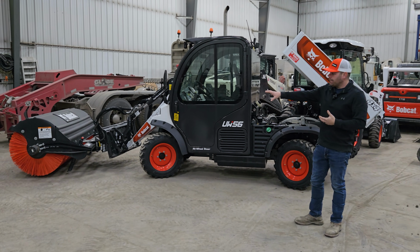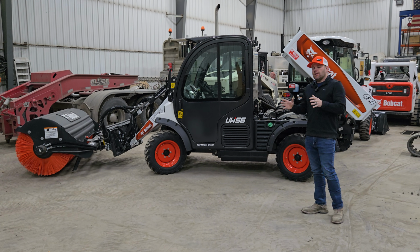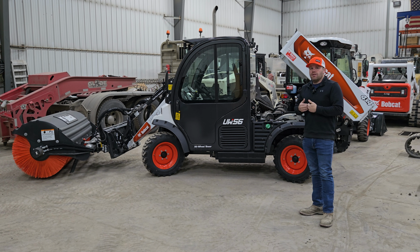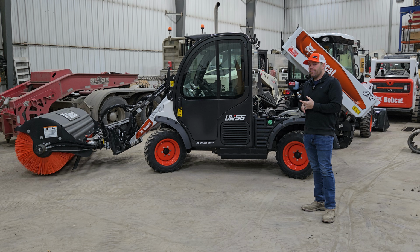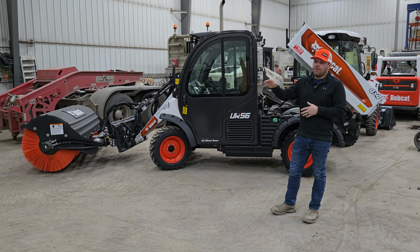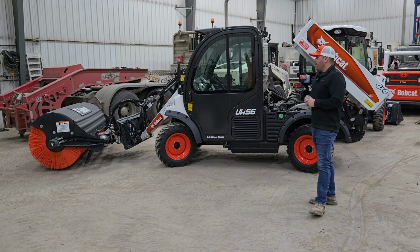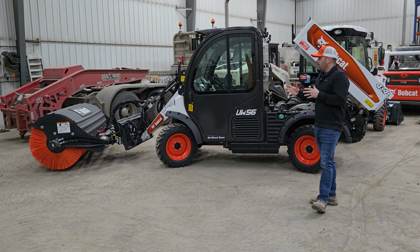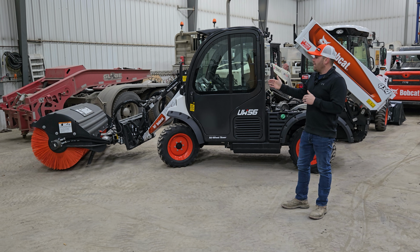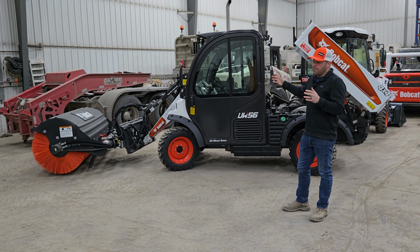Probably the most popular application we see for these machines is with a broom, a snowblower, and a mower on them. Now we're in South Dakota, so those are what we see the most, probably the top 3 attachments. That might vary as you move around the country, the continent, or the world, right? Our customers really enjoy the accessibility of these machines and the visibility of them.